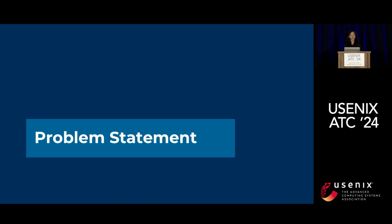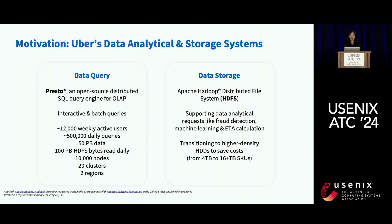I'm going to start with why we started this project, and what the problems and challenges are that triggered this research. First of all, let's take a look at what the Uber system looks like. Here I lay out two systems: one is the data query system, the other is data storage. Both are very business critical.